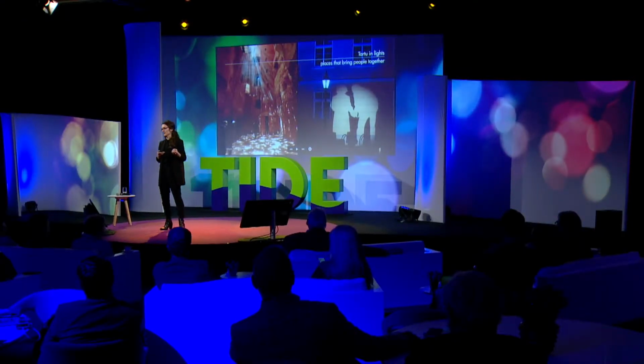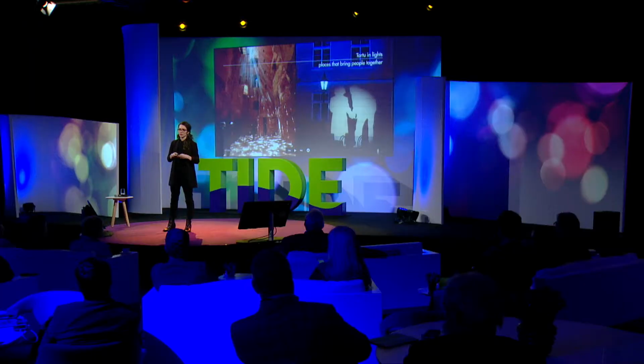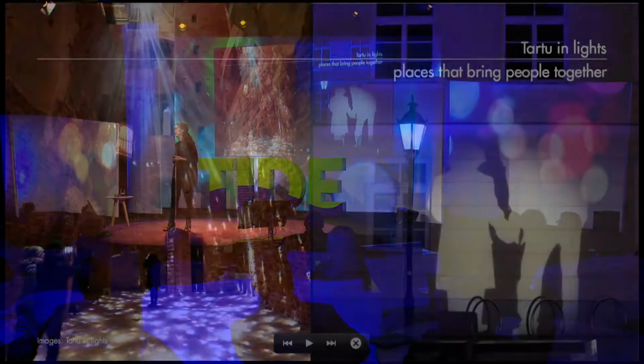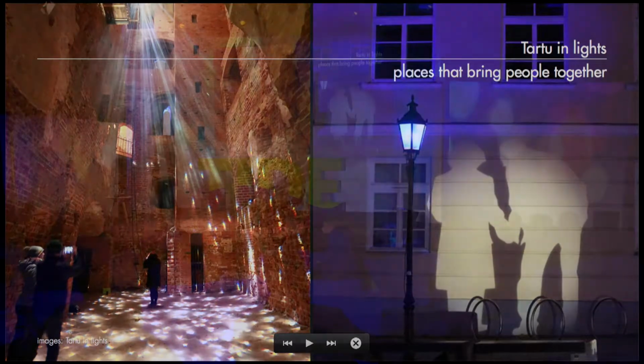in Tartu. This is the result. The cathedral became a poetic place. Small rainbows all over, a place you want to go and see and discover together with your friends. The city square reminds of a place where people like to meet, an elderly couple or a place to dance. It connects to the statue in the center.